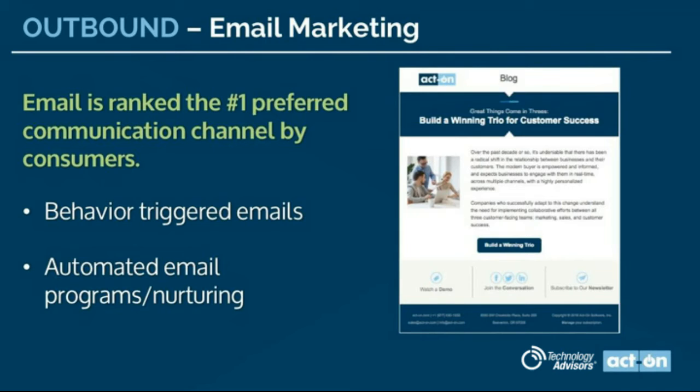But you have to remember, competing for sustained attention in the cluttered inbox is no fun. So today I want to focus on 2 of the best methods for email marketing, which are behavior-triggered emails and automated programs or lead nurturing.